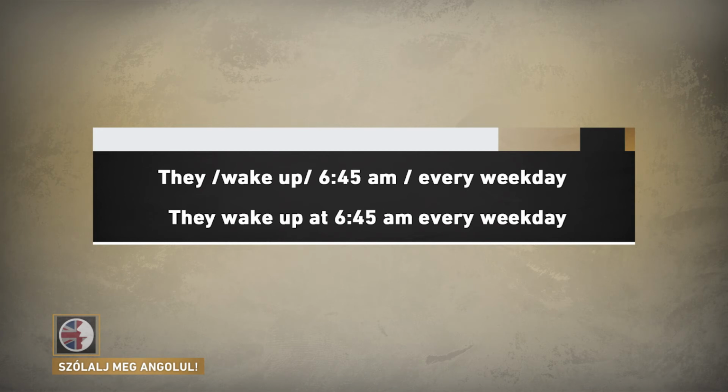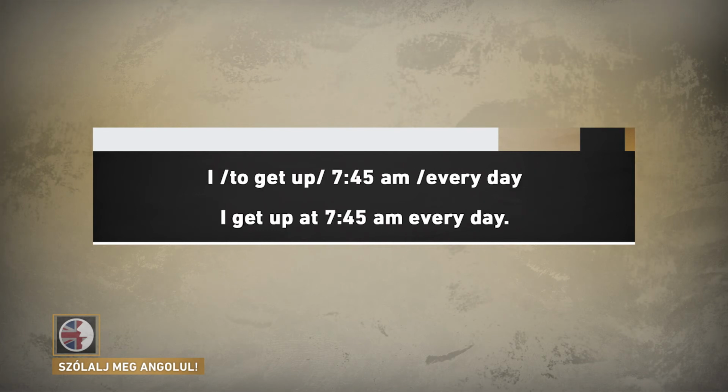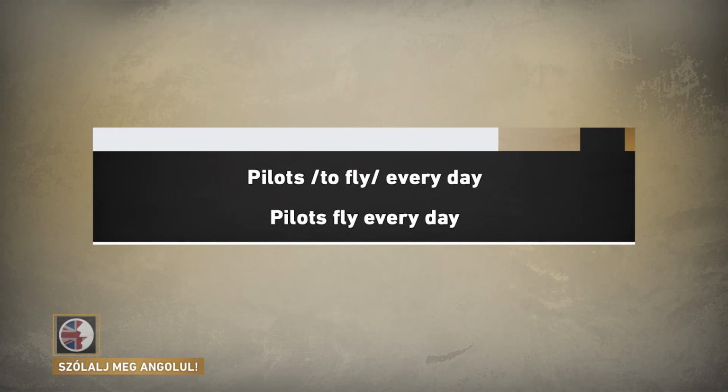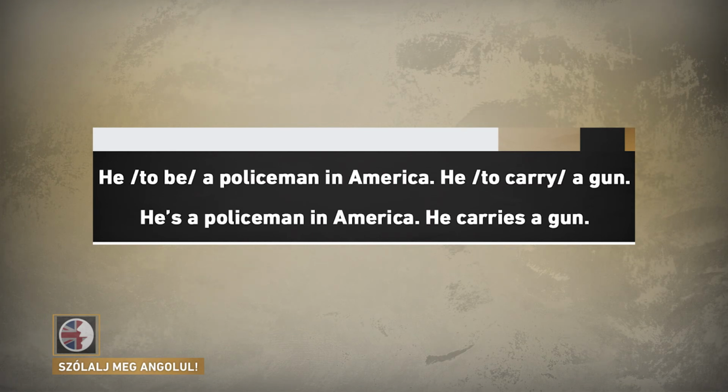They wake up at 6:45 a.m. every weekday. He wakes up at 11 a.m. every Saturday. I get up at 7:45 a.m. every day. Pilots fly every day. He's a policeman in America. He carries a gun. That's all we have time for today.